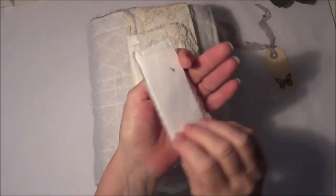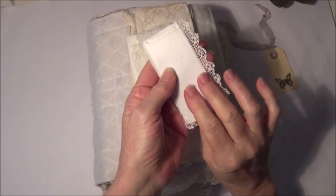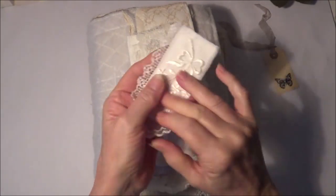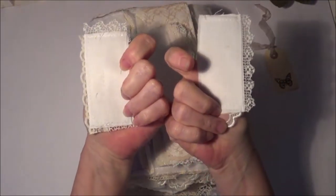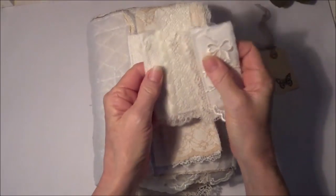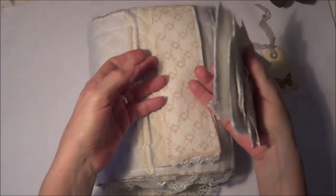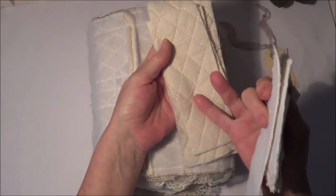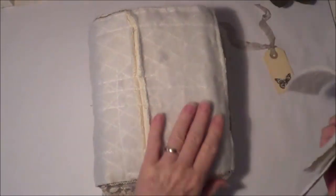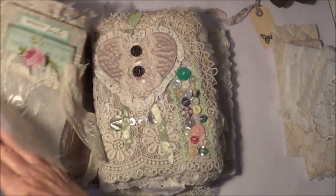These are some tags I made. They're made from that pellon, that stiff interfacing, and fabric with some of the laces that I was sent. They're done on one side, they're not finished, so I will be able to use those throughout the book. And these are just some pieces of wadding that I've used for the cover. The cover is not done yet.